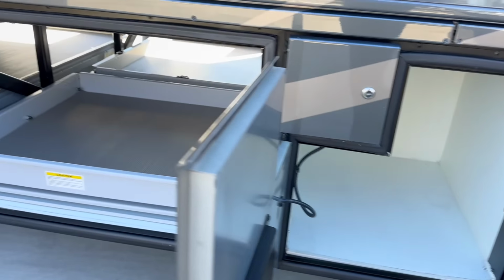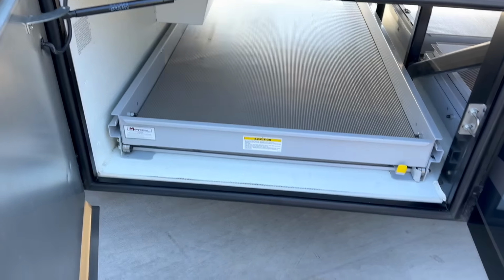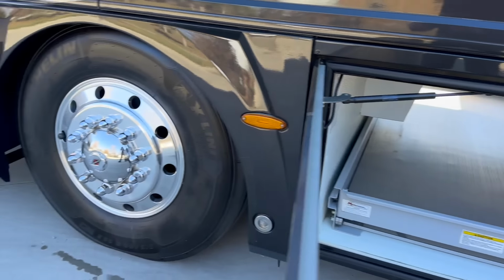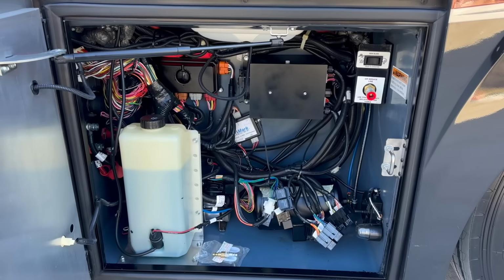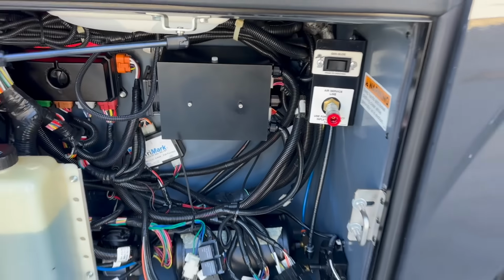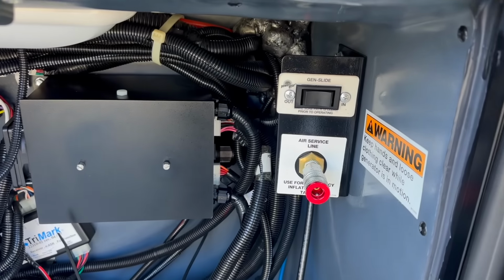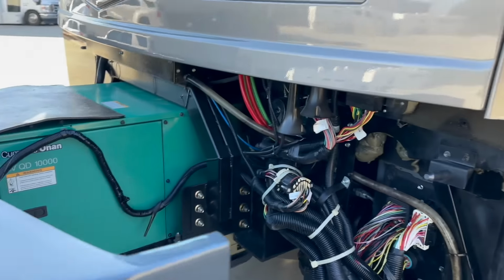Another storage that comes out. Actually, I forgot to open this one up. There we go. So this one comes all the way out this side. It's one platform. Pull the little yellow handle, rolls right out. Up here's a lot of the fuses and relays and stuff for the chassis side. If your air ride ever went down, you got an air service line. You can also air stuff up with that. And then you have a generator in and out switch. So that's what slides this big guy out of the front.